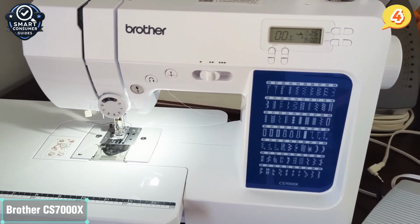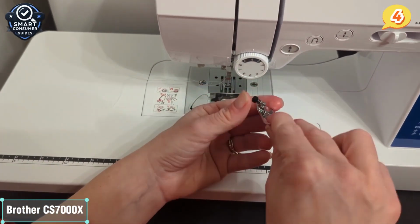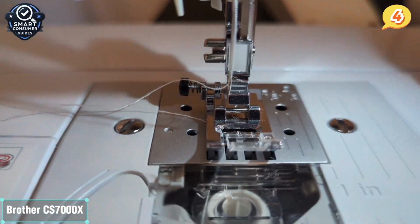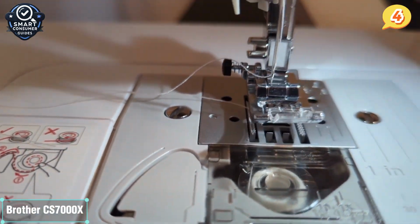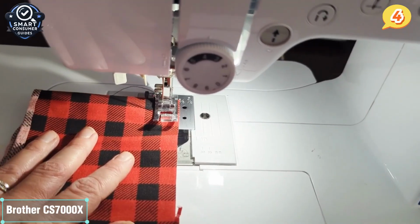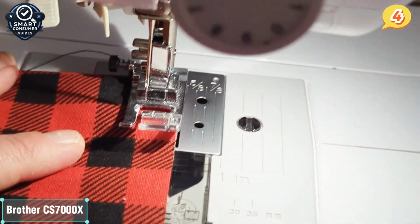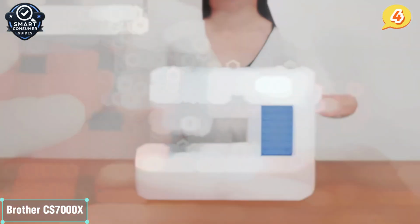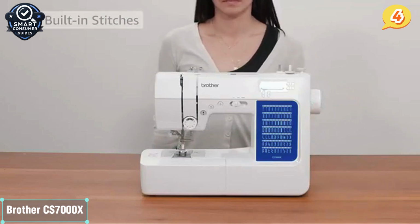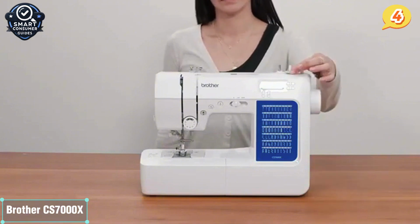One thing that stands out is the extra-wide table attachment, giving you plenty of space for larger projects like quilting or costume making. It also comes with 10 presser feet, covering everything from buttonholes to overcasting, zippers to blind hems, all included in the box. The sturdy metal frame gives the CS7000X a premium feel, minimizing vibration and helping with smooth, even stitching. Speed control is handled via a slider, which lets you ease into complex patterns or go full speed on long seams.